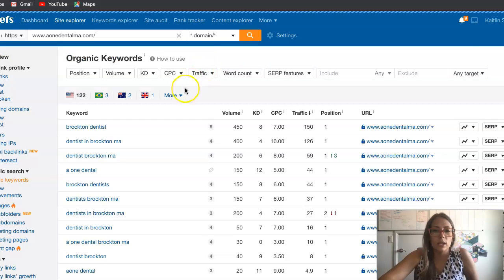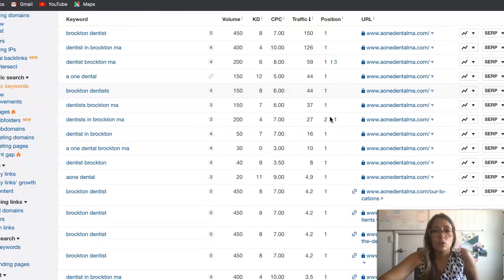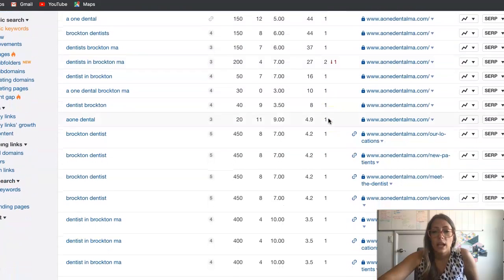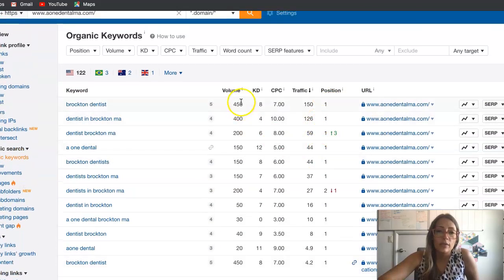Now their keywords, this is probably the main reason they're shooting at the top, is because they picked broad keywords, so a lot of volume, but not that difficult, and they're owning these words because they're the only ones really targeting these keywords. So 450 search Brockton dentist, difficulty of 8. They're pulling 150 customers per month on just that word grouping because they're in position 1 on Google. They have one or two positions, and that's pretty much it. So they can pull a lot of customers, and if you guys go after those keywords, you will steal some of their traffic.